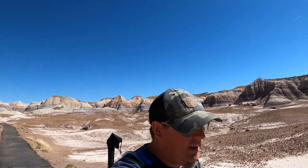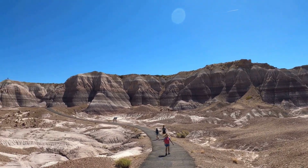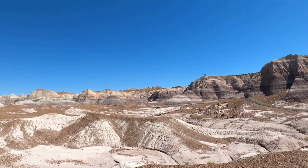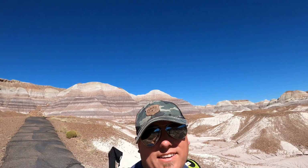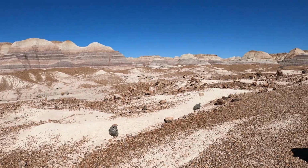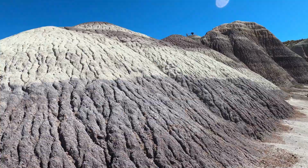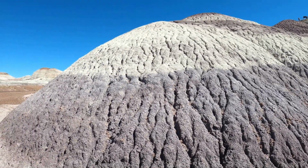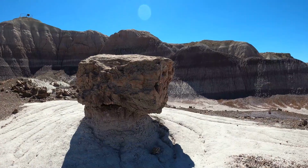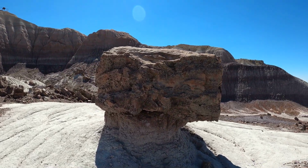So we're about halfway through the park, and this is right in the middle, I guess, but honestly, I have to say so far, this is the best section of the park that we've seen. This place is fascinating. We haven't seen anything like this yet in the park. It's very different than the rest of it. How much petrified wood is out here too? Cool. It's like a balanced rock, but it's a balanced petrified piece of wood.